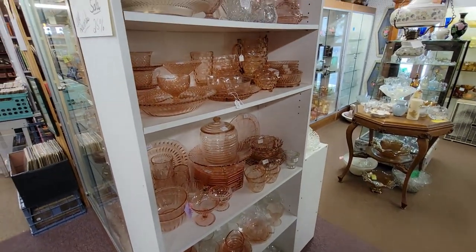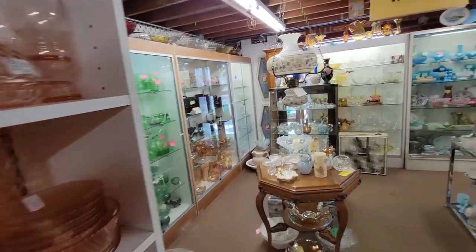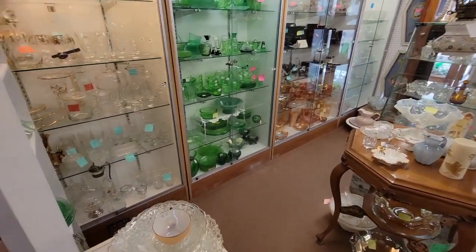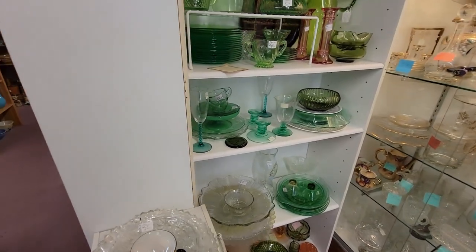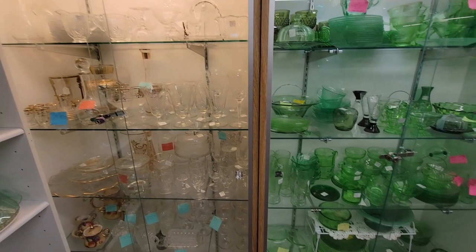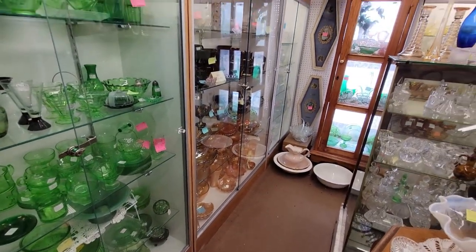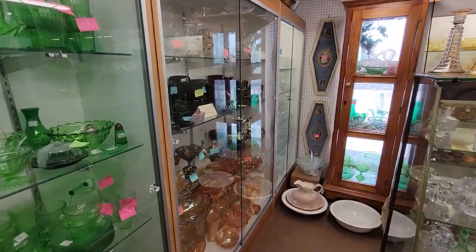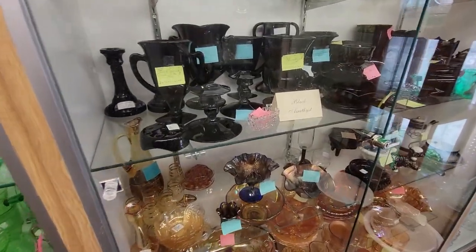This area back here is just full of fancy glassware. Called the crystal room. Yeah, it sure is. I am absolutely freezing up here. I thought it was going to be so warm today. You know, we've come here on very warm summer days and absolutely roasted upstairs, because it's a huge building and hard for them to keep it cool on the higher floors.